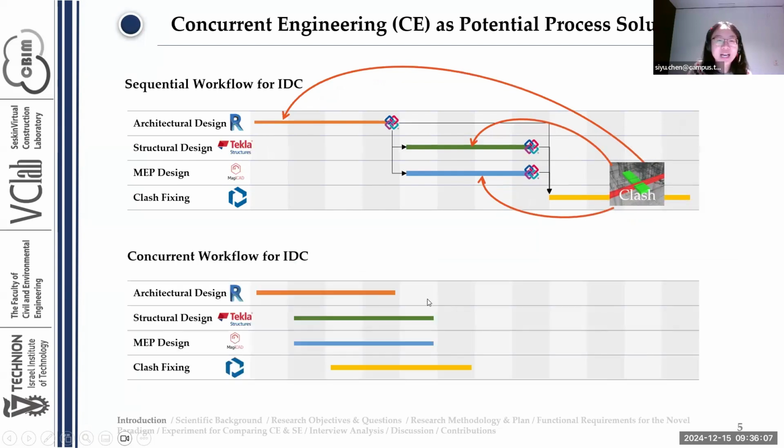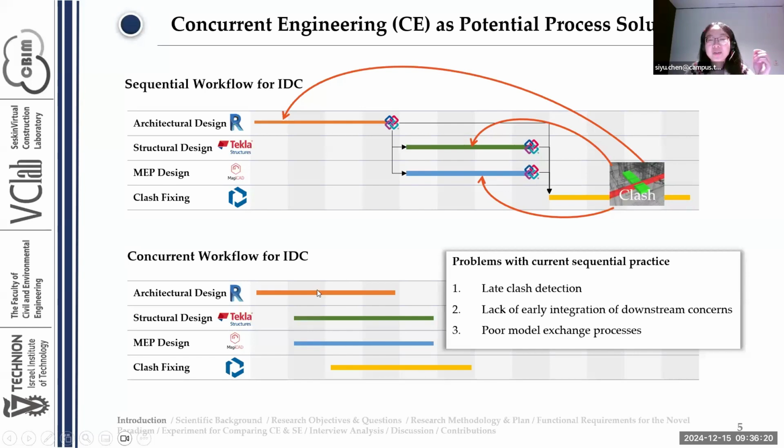So let's consider the ideal concurrent workflow by bringing the engineers earlier into the design phase and eventually bringing the clash detection earlier into the design phase. So from the picture, you can see that theoretically, it can solve the problem of late clash detection and lack of early integration of downstream concerns. However, the problem of poor model exchange processes becomes even more severe as the concurrent workflow requires more frequent updates and alignment across disciplines. So we need a high level of interoperability and automation to enable this.